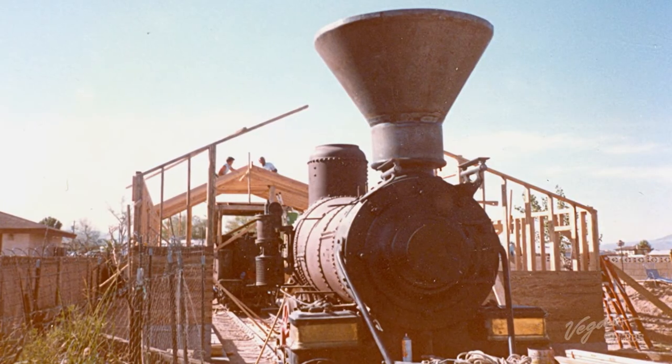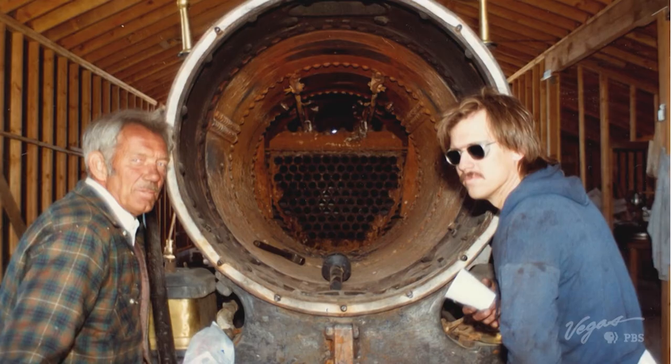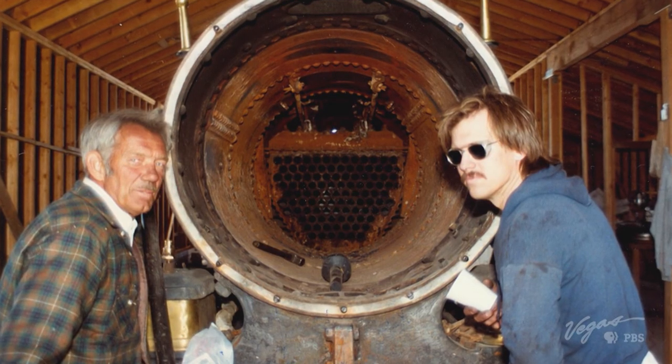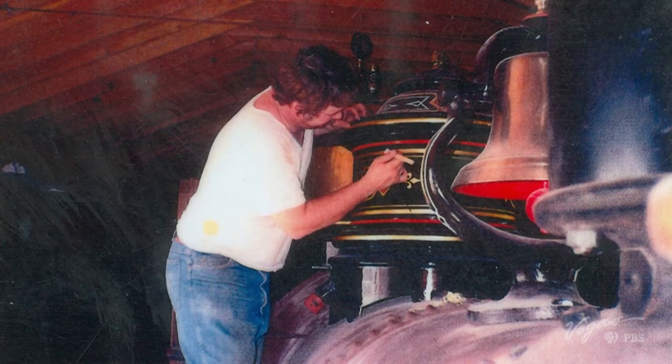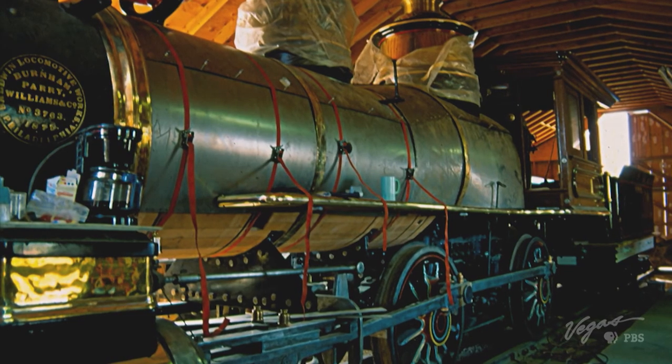The year was 1986. Dan brought Eureka home, and with the help of his dad, wife, and a handful of good friends, he spent the next 6 years bringing this 22-karat gold-painted locomotive to its original glory.